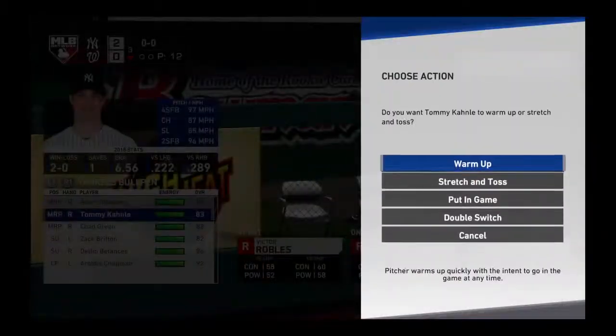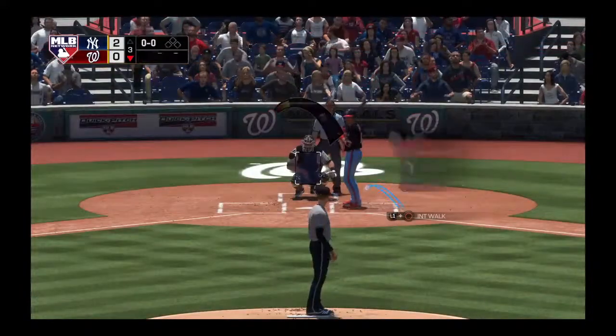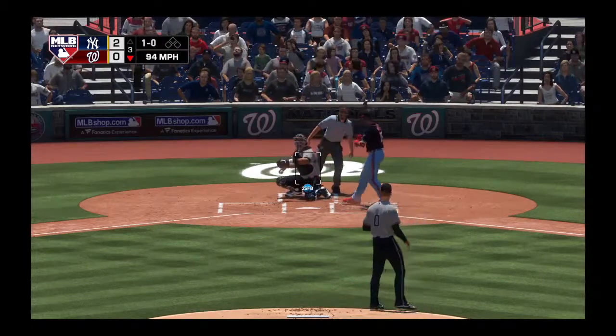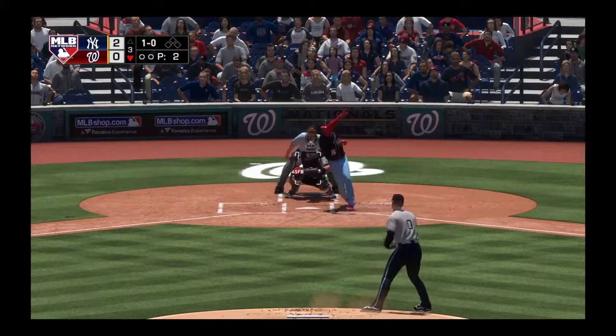Leading off for Washington, the center fielder. Hey, we're still in the early stages in this one. They're only down by a couple of runs, but it's really key for this leadoff guy to try to get on and get a big inning started. 1 ball, no strikes to count. Ottavino.